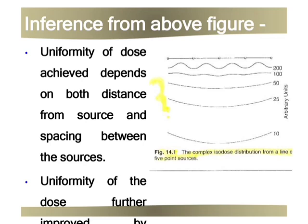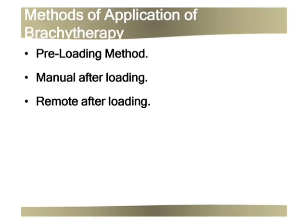From a single point source, gamma rays are emitted isotropically, meaning in all directions. It follows the inverse square law, therefore the intensity of radiation will decrease with the square of the distance from the source. That is called the inverse square law.